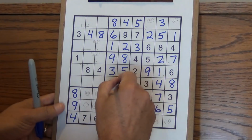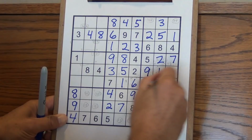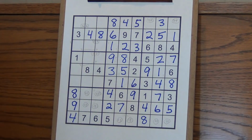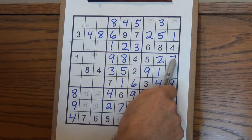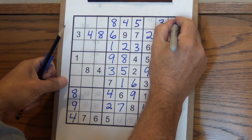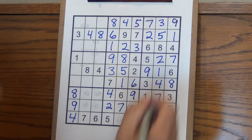Let me clean up a little bit more. And then I see some more stuff that's already popping out at me. When I look straight up, I can see that 7. That had to be a 7 or a 9. It can't be a 7, it must be a 9. That had to be a 7 or 9. It can't be a 9, it must be a 7.